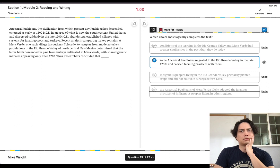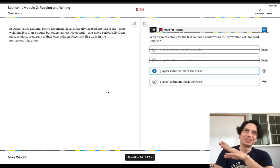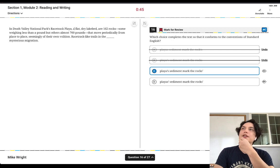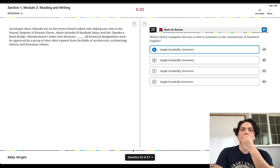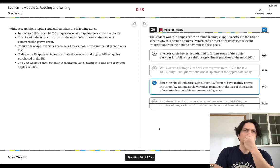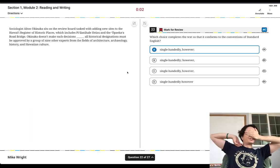The playa is singular. So it's the playa's sediment. Mark the rocks. Oh, okay, so they say that the playa is singular because it's a flat dry lake bed. No, this is right. So emphasize the decline. This isn't as specific. Yeah, I'm happy with this. 10 seconds left. I wish I could explain this one. It has to do with the meaning of the however and how the concepts relate to each other.